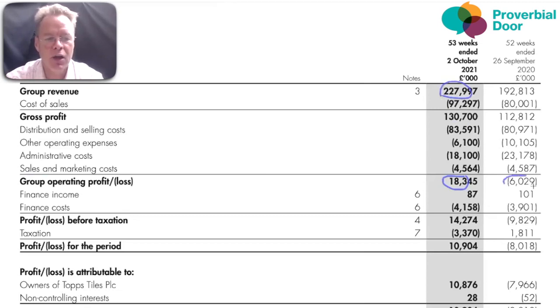Okay, better than the previous year when they booked a loss. You remember this is in 2020. So 2020, obviously, that was kind of a pandemic year, and maybe people weren't able to get down to the shops to buy their tiles to redo their bathrooms or whatever.